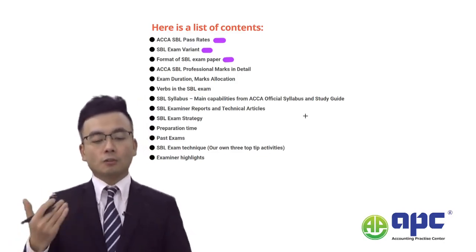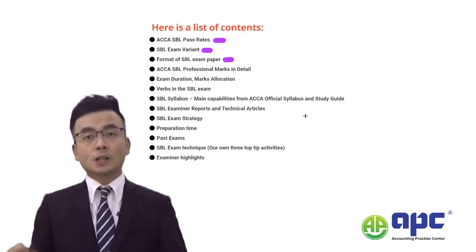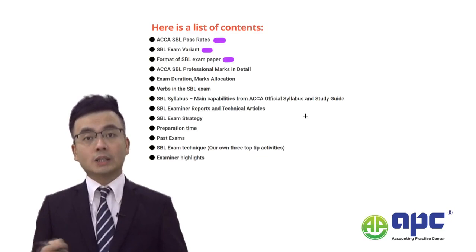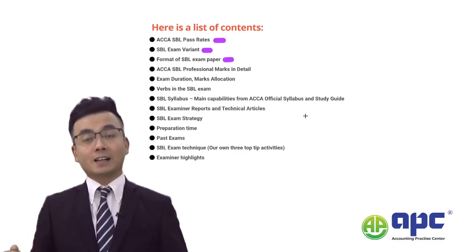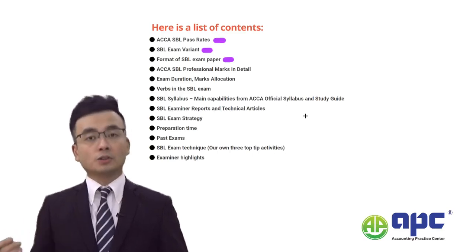The format of the SBL exam paper will include three questions on the exam date with multiple exhibits, or we can call them unseen information, which relate solely to the preseen case material released by ACCA, usually 2 weeks before the actual SBL exam. And of course, you can download the SBL preseen material from my ACCA portal, which means go to exam planner and you can see the download button from there.